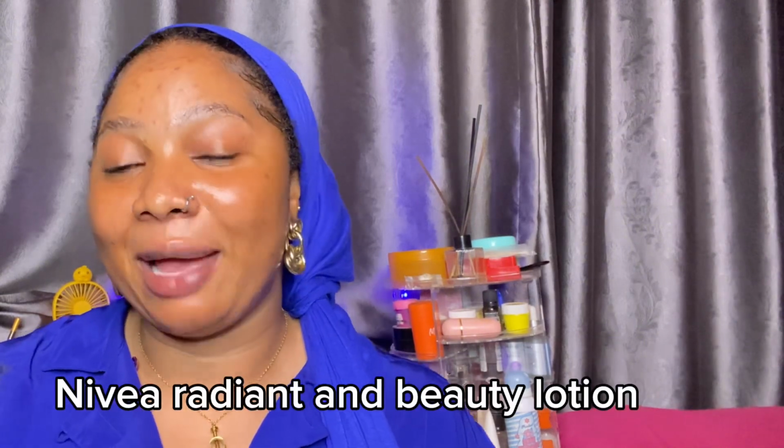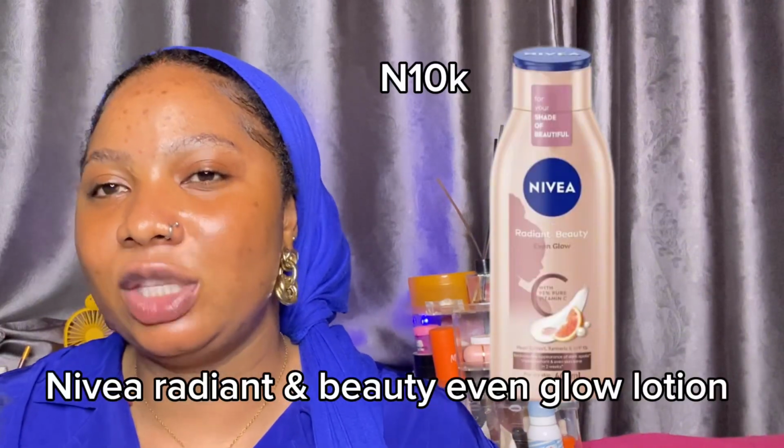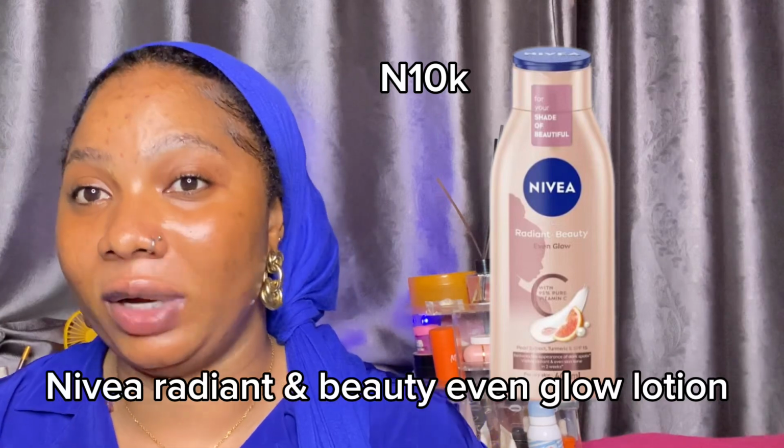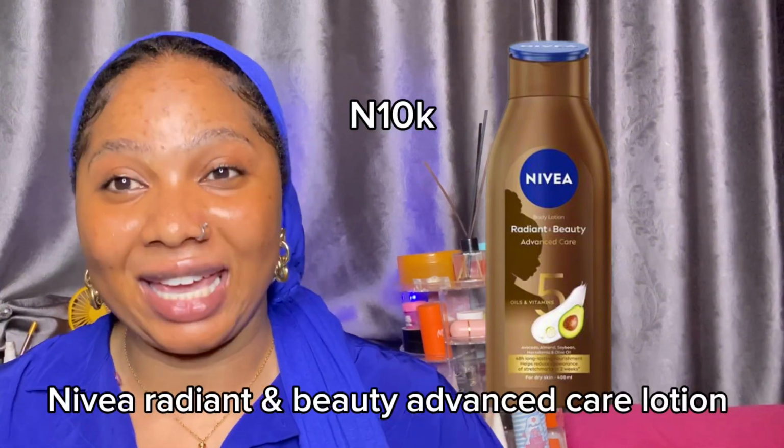The second lotion I'm going to be recommending is the Nivea Radiant and Beauty body lotion. This is a 2-in-1 combo because there's the one for oily skin and there's the one for dry skin. So for my oily skin to combination skin beauties, you want to go for the Nivea Radiant and Beauty Even Glow Lotion. That is the one that is formulated for normal to oily skin or for combination skin type. For my dry skin beauties, you want to go for the Nivea Radiant and Beauty Advanced Hair Lotion.